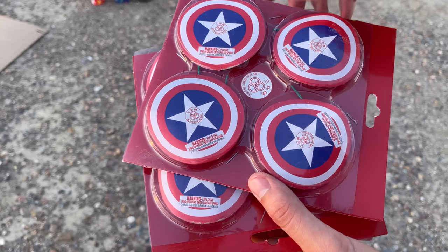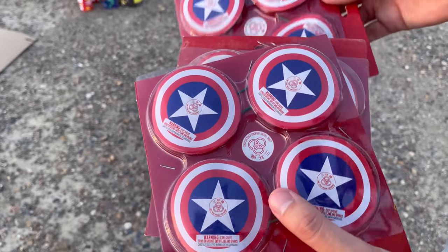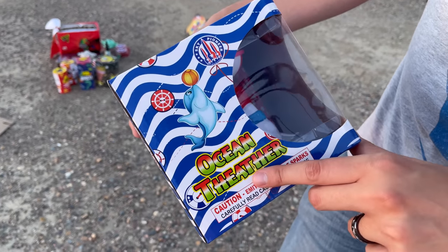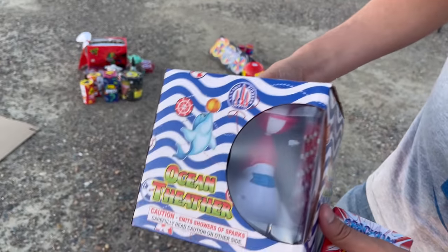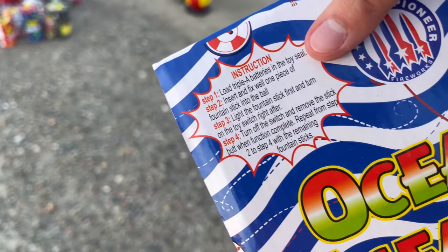These next items here by Link Triad brand are called the Red, White, and Blue Spinner, but as you can see, we got the Captain America shield on there. And of course, we'll be doing these on the launch pad. So this next one here, I can't figure out how you say that, but it's Ocean Theater is I think what they were going for. There is an extra H in there though. It's kind of interesting. It's like a dolphin with something on top, and I don't know what it does. Yeah, so there are instructions on it though, but I've never seen a firework like this.